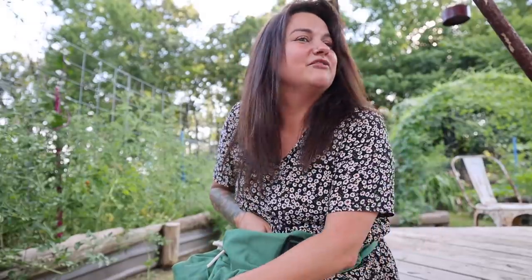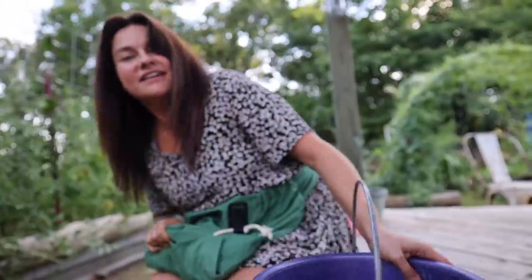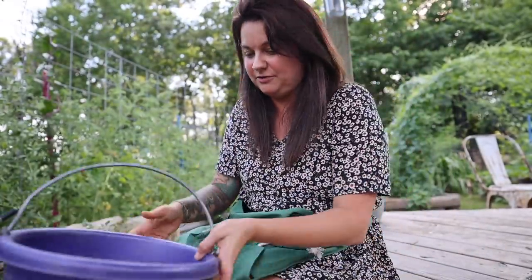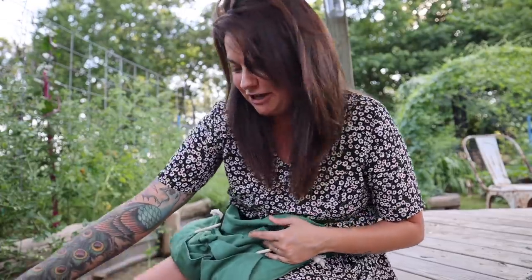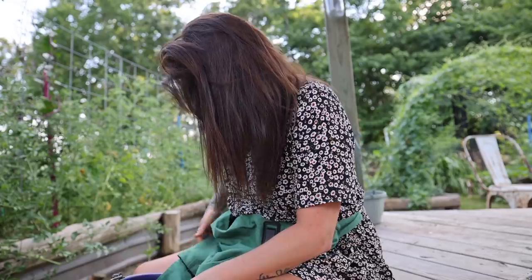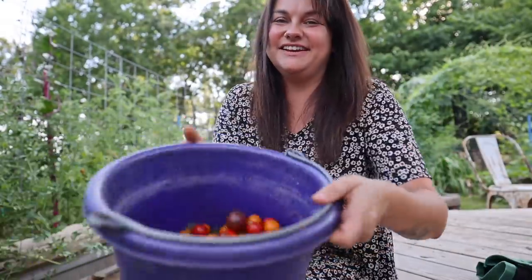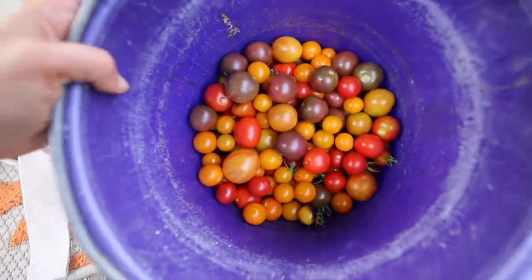So, I have picked, let's see if I have a bucket to show you. I mean, really, what's the point of picking a lovely, colorful tomato harvest if you're not gonna show it off? Pour it in this bucket. Oops, one of them mashed and sat there. Oh well. Y'all ready? So, this will be enough.